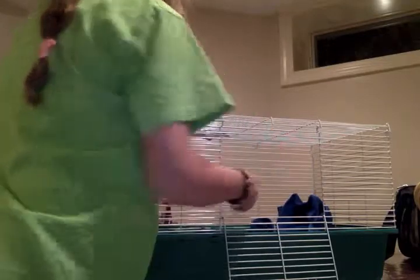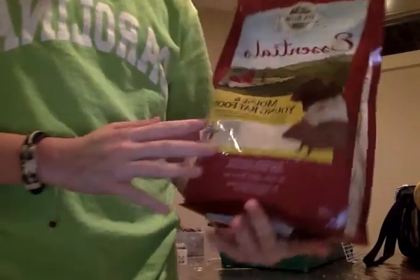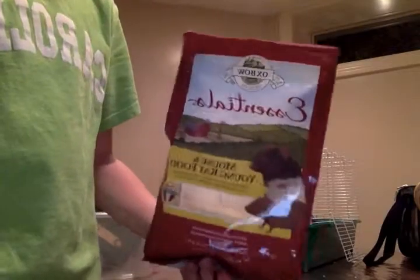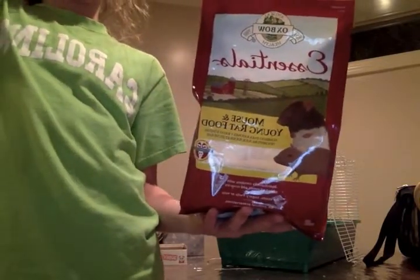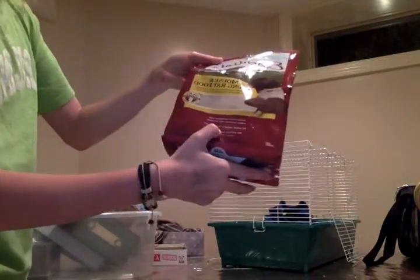So yeah, you need food. Their main food is Oxbow Essentials. I have the mouse and young rat food. I gave them that when I first got them, at like 4 and 6 months old. And now since they all eat the same food, I put in a little bit of this. They don't need it a lot anymore. They're about 5 and 7 months old, or 6 and 8 months old. They're young, so they can have no seeds or sugary fruits or nuts.